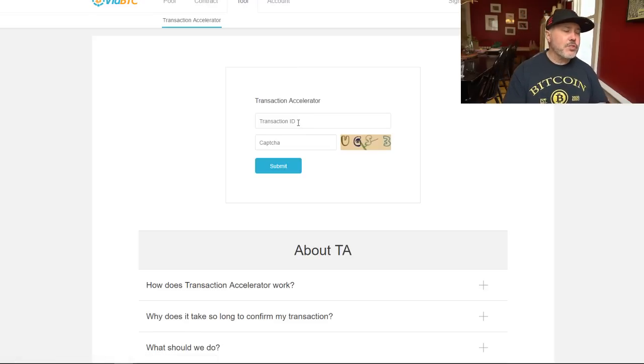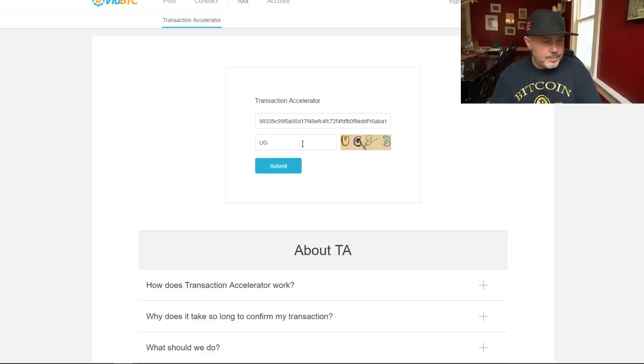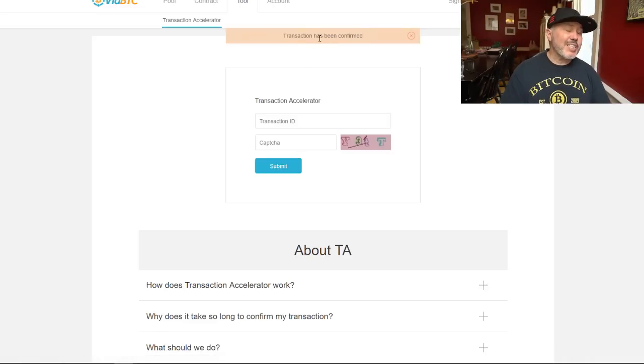It won't work for this one because this transaction has already been confirmed. Just to show you that, let me go over here. This is the transaction ID of that prior transaction. If we enter the CAPTCHA and hit submit, it's going to say the transaction has been confirmed already. So there's nothing they can do for me on that. But if you had a transaction that wasn't confirmed, then you would send a fee and it will accelerate it. So that's pretty much it, folks.